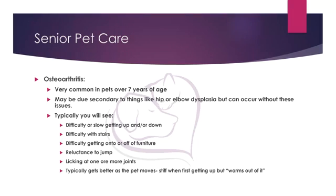All right, so let's talk about probably one of the most common things that we see in our senior pets at this point. I'll end hyperthyroidism there, so that you know what to look for and have a basic understanding of that disease, I hope. But one of the most common things that we see in our aging pets is osteoarthritis. Very, very common in pets over 7 years of age, statistically speaking. It may be secondary to things like hip or elbow dysplasia, but it can occur without those.